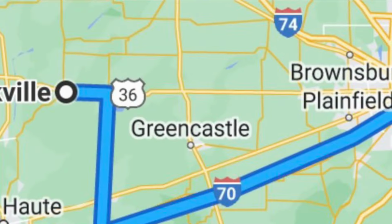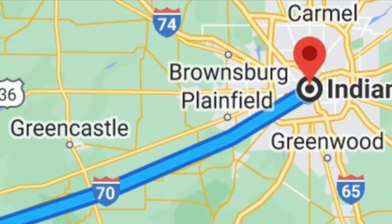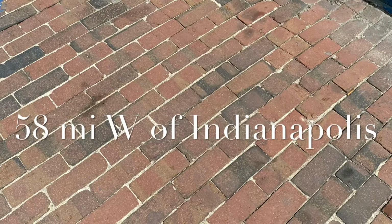Now, when you look at the map, the one that I looked up, it shows a really weird way of getting into Indianapolis from Rockville, but it's only about 58 miles. So you can just take a straight shot into Indianapolis if you're anywhere near there.